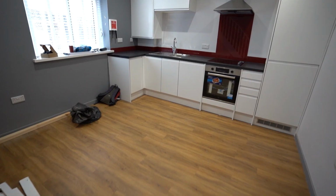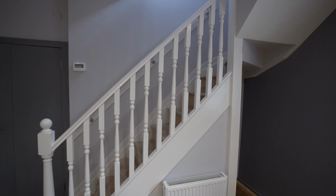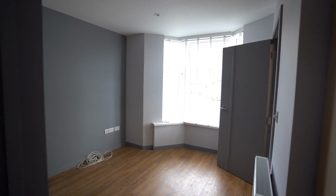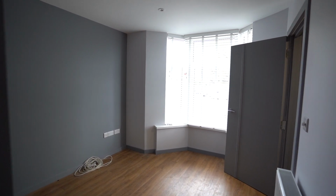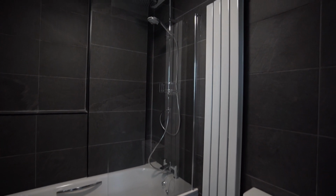So we are now in the final property. This is flat 4 of 4. It's the one that's slightly different. This is actually a duplex and it benefits from 2 bathrooms, but then you've got the same open plan kitchen living space and a separate bedroom upstairs. Now this really is the jewel on the crown of this development and is hopefully what's going to add that extra little bit of end value when we talk about GDVs.